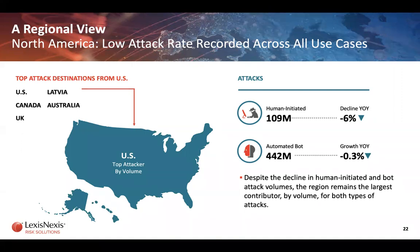I say Latvia, a very well-established digital economy and digital identity and identification platform for their citizens. And then Australia, which is an interesting one. Again, they are going towards digital identification for their citizens as well. So it's an interesting factor, where the crossover is there.